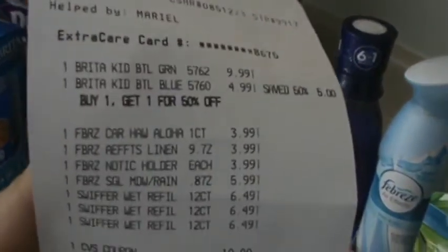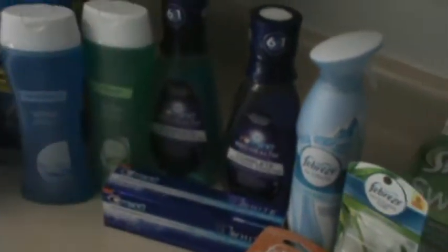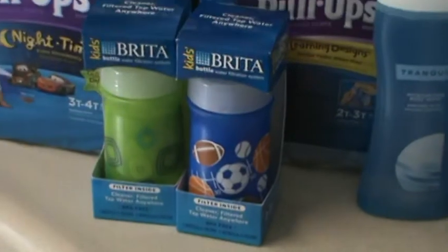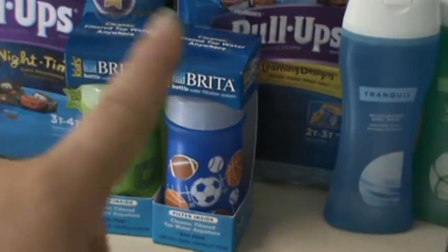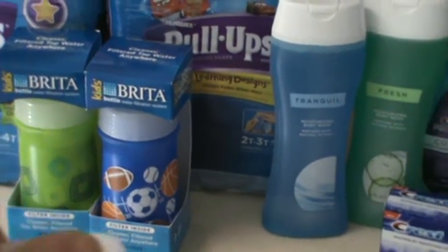Let's look at the receipt here. Yeah, the Swiffer was $6.49. So I took my 22 ECBs and my $10 off 50 and all my manufacturers. Because I had manufacturers for these, I forgot to tell you, $3 off each. So that was good. So 3 and 3 is 6, plus the 20% off, plus the 50, buy one, get one 50.